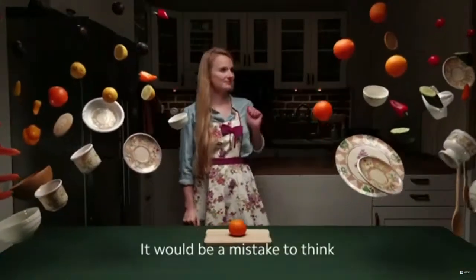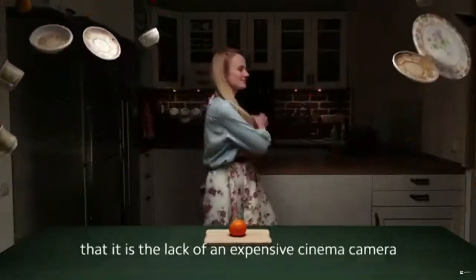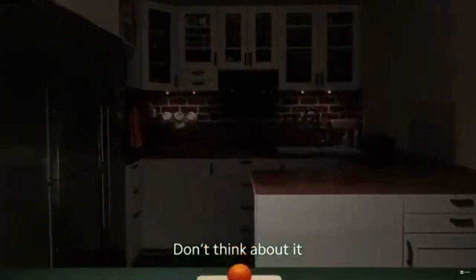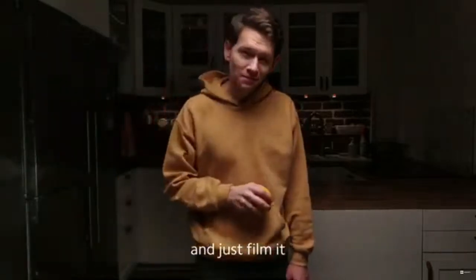It would be a mistake to think that it is the lack of an expensive cinema camera that stops you from making cool videos. Don't think about it. Get the Mi 10T Pro, use your imagination, and just film it.